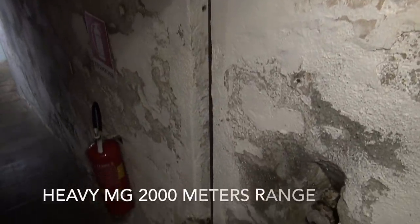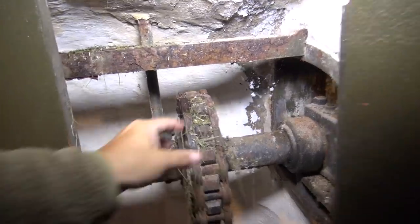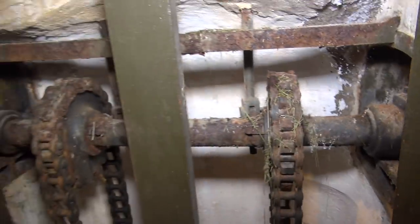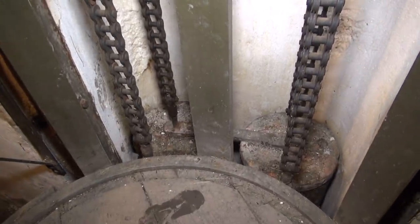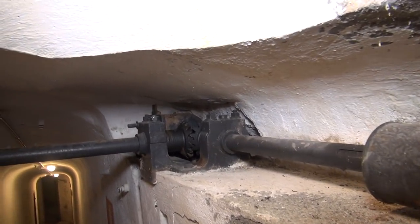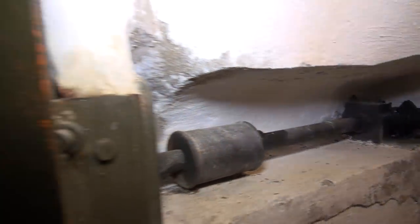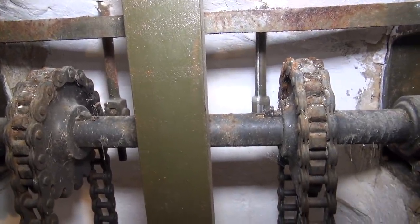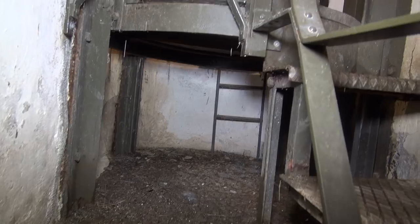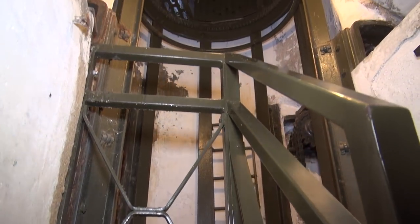With a 2 kilometers range. So heavy machine gun. Does it work? No, it's locked. You haven't fixed it yet? Oh, with counterweights, of course. So where do you control the up and down? This is all up and down, right? I don't know. But it's very nicely restored, I gotta give it to you. We just gotta get the gun back in there.